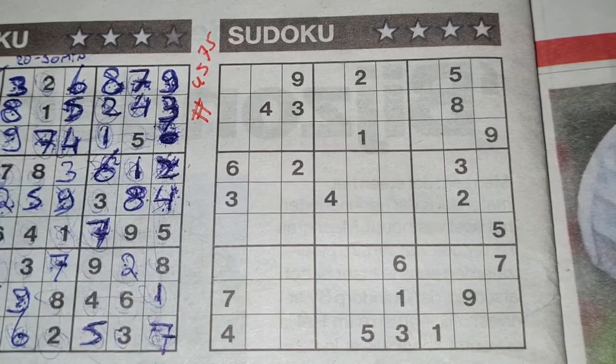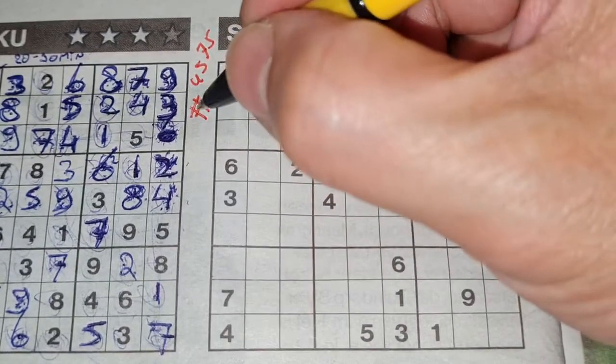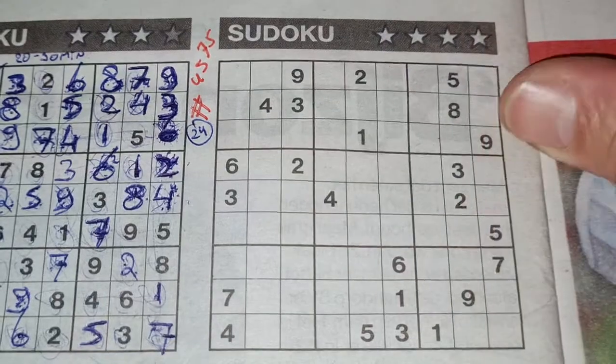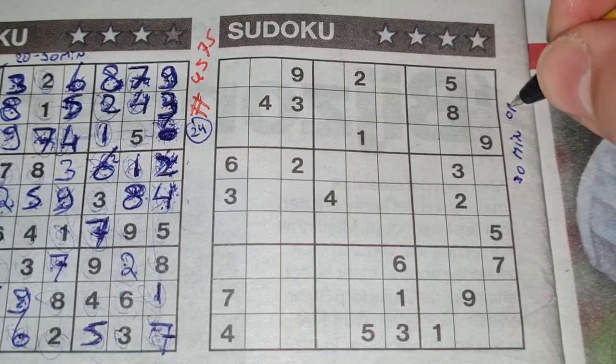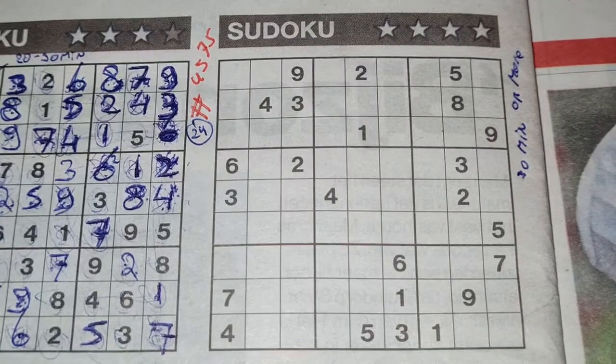Number 4575. Before I start, I always count the printed digits. Well, this one has 24 printed digits. Correct me if I'm wrong. Okay, and for a 4 stars puzzle, I need 30 minutes or more. That's my time limit, so let's get started. Let me scan the puzzle.